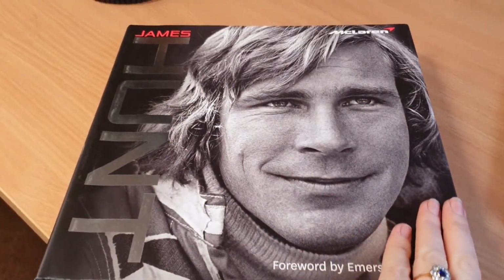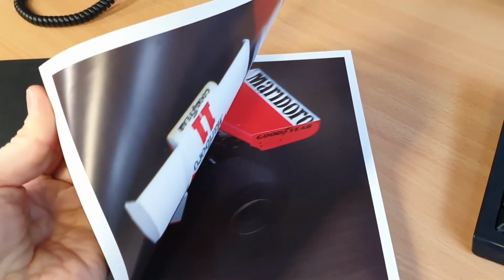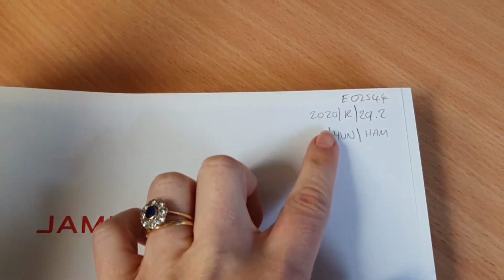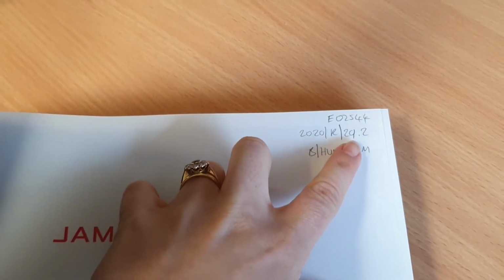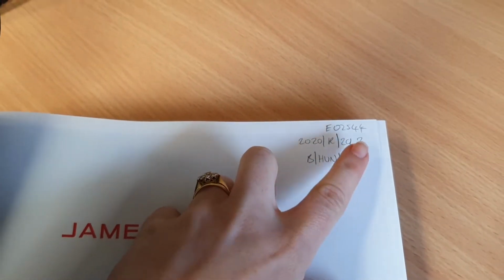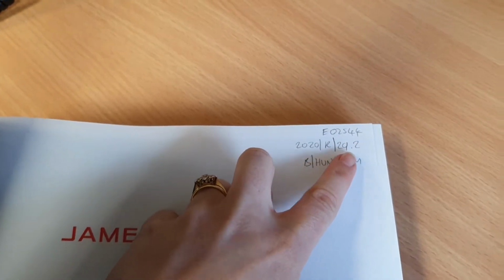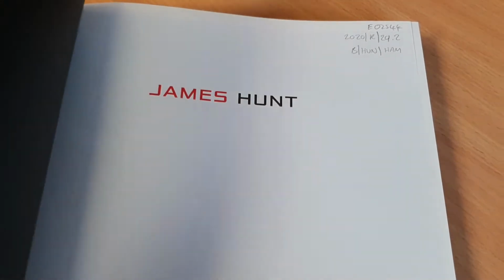So this was a recent donation to us, this lovely biography of James Hunt. So every item is given what we call an accession number, which is this number here. 2020/R/29.2. So this means it was donated in 2020 as part of the reference library, R for reference library, and it was the 29th donation that year, part 2, because this donation was actually of several books. So this was the second one in the collection.